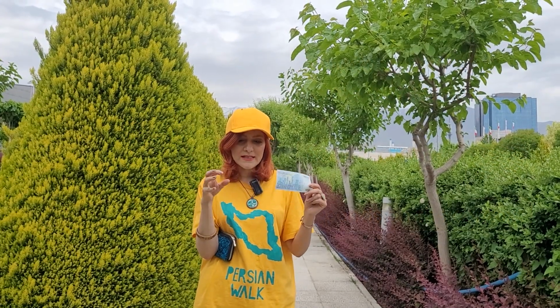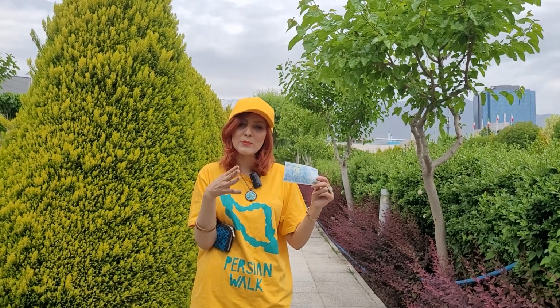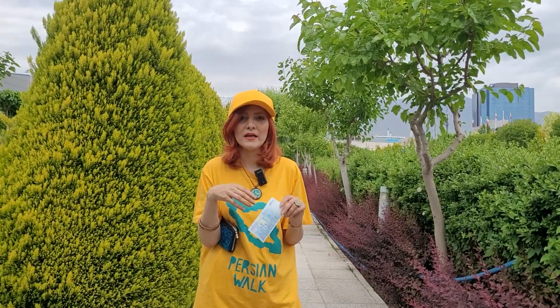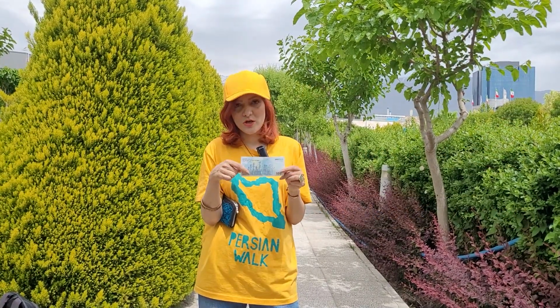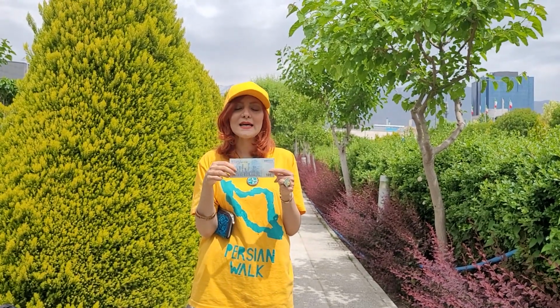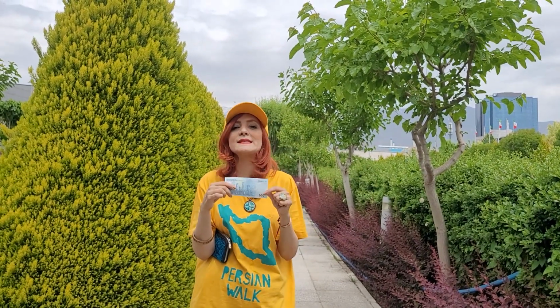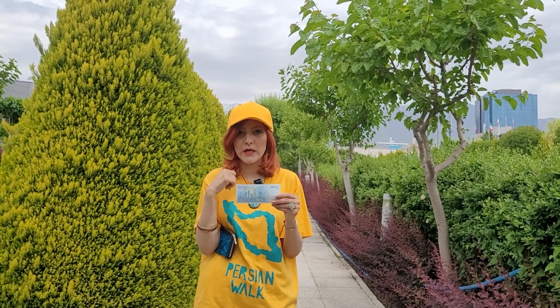So it depends on which place you are, and sometimes 18 means 18,000 Toman, sometimes 18 means 18 million Toman, which you can recognize very well. Imagine you are in a carpet shop and you ask the seller about the price of a carpet. The seller can say this piece of carpet costs 18. And 18 here means 18 million Toman, as he omits the million here.